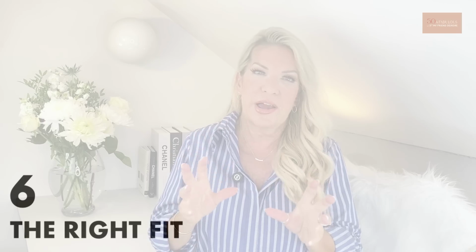Okay, number 6 is something else very, very important, the right fit. I really think the right fit is one of the keys to looking more classy and timeless as well.